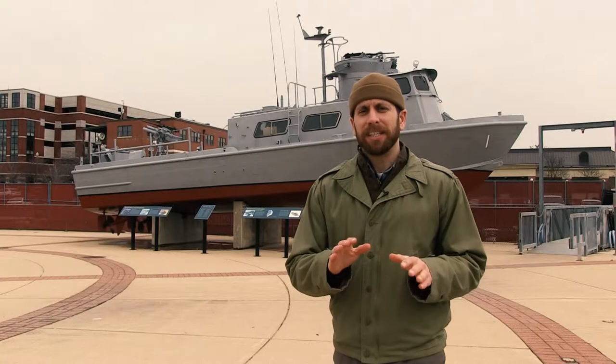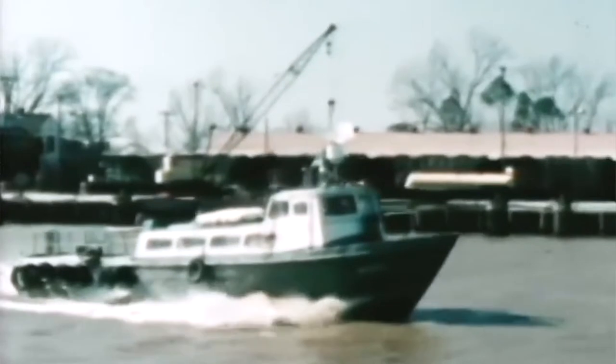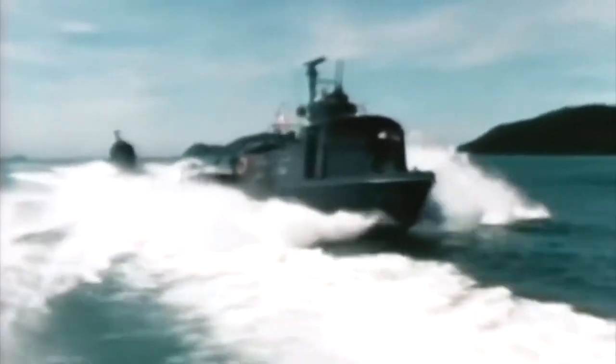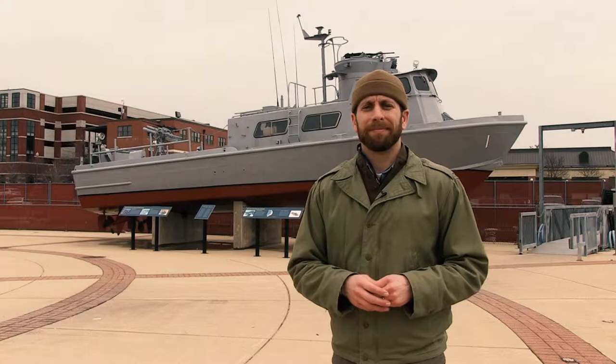Now, the Navy actually didn't design these swift boats, so they went to a civilian company that was making water taxis and other boats, and they gave them the guidelines of, it needs to be light, and it needs to be fast. They came back to the Navy with the design, the Navy tweaked it a little bit, and the swift boat was born.